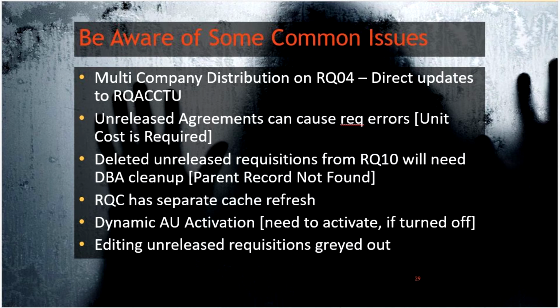If you have any kind of process where you're deleting unreleased requisitions, you have someone in your MMIS team or purchasing, your requesters have gone in and out and it's an unreleased requisition from 3 months ago and they go and delete it in RQ10, it can cause issues for the requester next time they log in, that the DBA actually has to get rid of some cookies within the server detail. So something to keep in mind. RQC has a separate cache, which is a part of the utilities bookmark or link within the RQC bookmark.